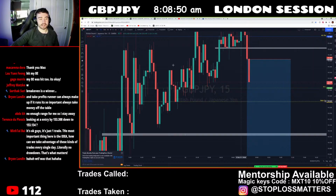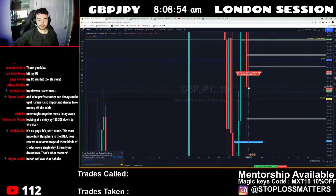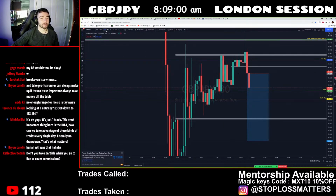Because if you get the daily flip as well, look what the daily is going to look like. Oof. To be fair, the daily flip's already here on Oanda, but on my MT5 it is. My IC Markets it is as well. A bit lower. It's okay, guys. It's just one trade. The most important thing here is the idea. How can we take advantage of these kinds of trades every single day? Literally no drawdown. That's what matters.